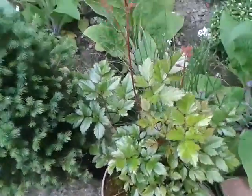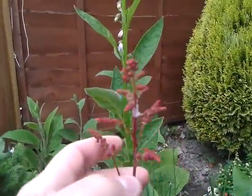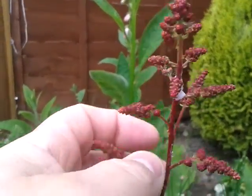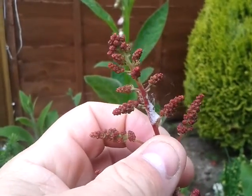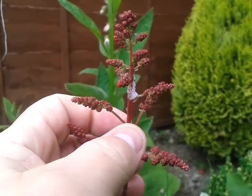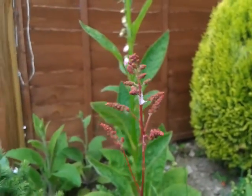The Astilbe has got loads of flowers on it, but it's also got cuckoo spit on it. So I'm not going to get rid of it at the moment, because they deserve a chance to live.